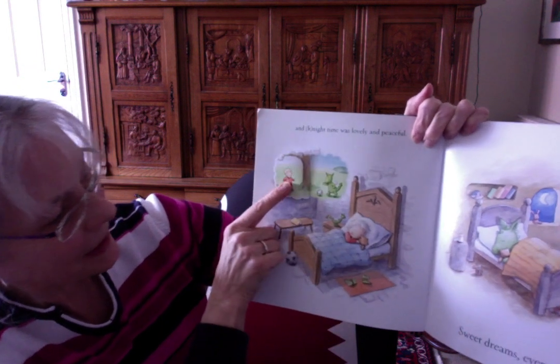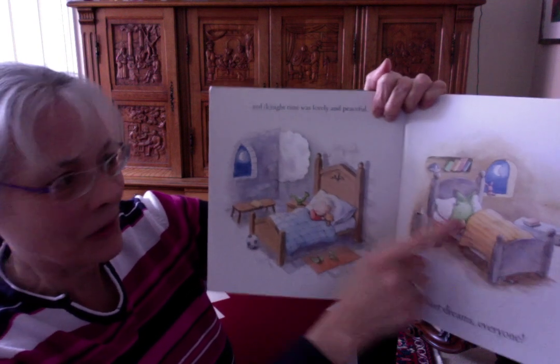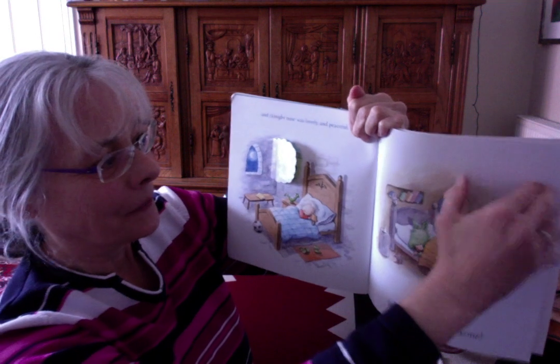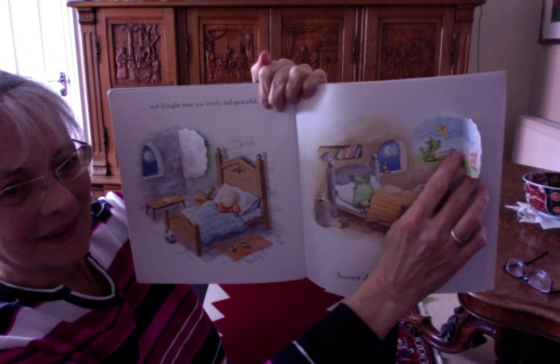You see what Little Knight's dreaming of? Playing with Little Dragon. And what Little Dragon's dreaming of? Playing with Little Knight. There we go.